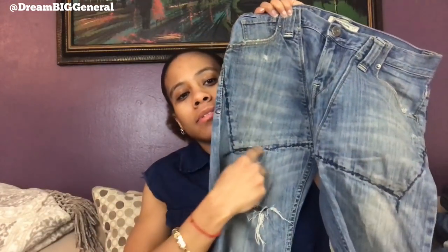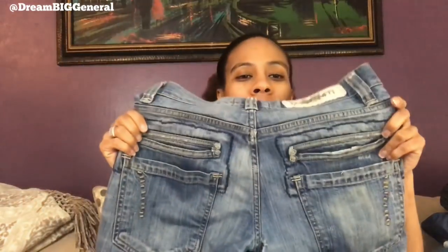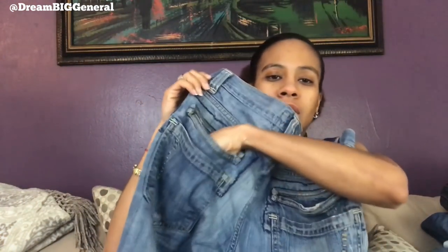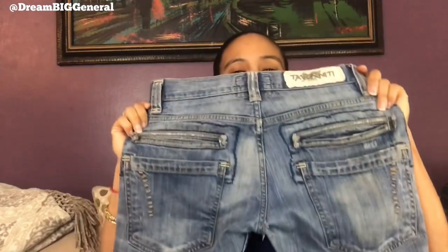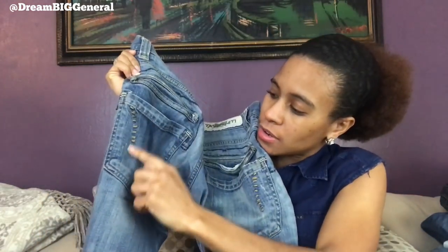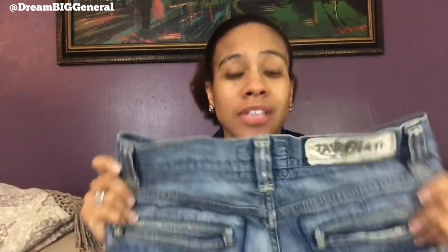But anyway, my favorite part of these jeans is the pocket area, this right here. This is what I love about these jeans the most, and the way they fit me. Oh, and I like this, I almost forgot. The double pockets. These pockets are a lot smaller, these pockets are a lot bigger, but that's what I love. And this little design right here, I love that too. It's just stitching. Really good details in these jeans, and these jeans last a long time.